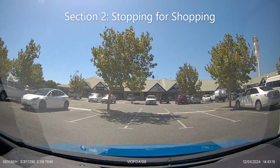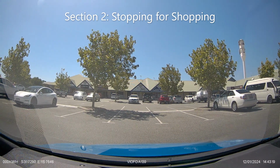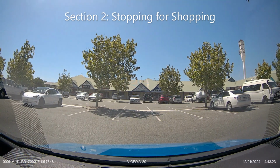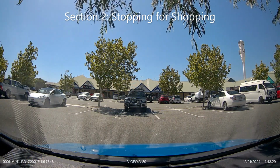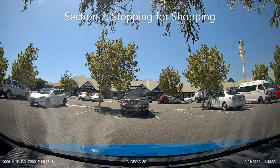Still looking around, getting ourselves nice and straight. Still looking around as we reverse in. And you can glance at your camera occasionally, only to the extent that you would use a mirror. So you can't stare at it. Okay, I'm happy with that.